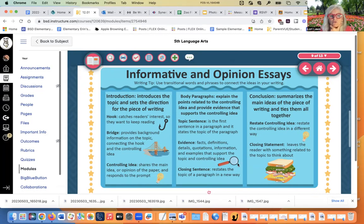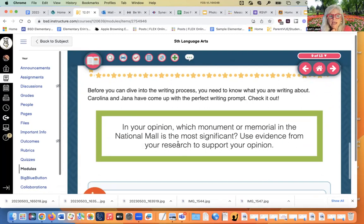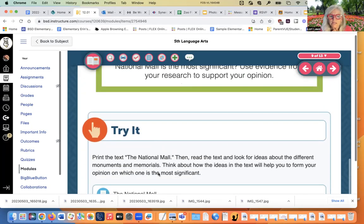Here is a reminder of what an information and opinion essay is all about. An introduction, body paragraphs, and a conclusion. So if you forget, it's here. And here is the prompt. In your opinion, which monument or memorial in the National Mall is most significant? Use evidence from your research to support your opinion.